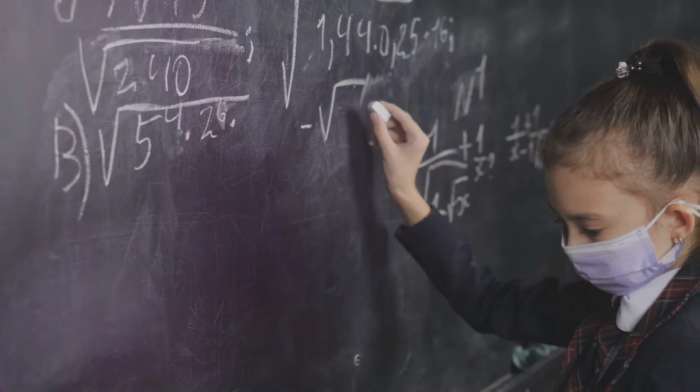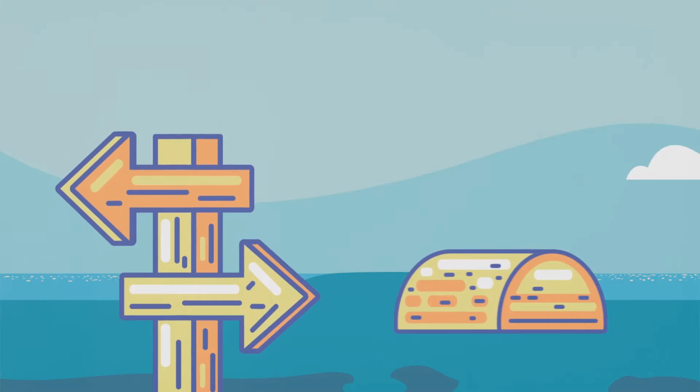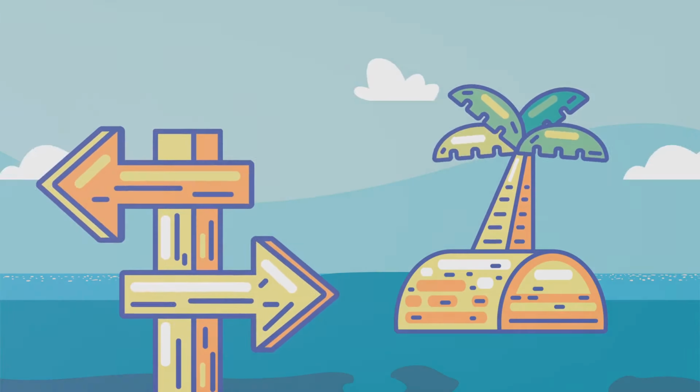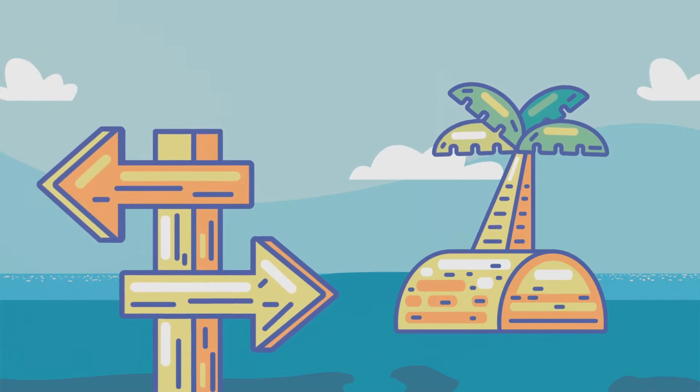The basic rule is this. When you multiply two negative numbers, the result is always a positive number. But why does this happen? Think of it like this. Two wrongs don't make a right. But in the wacky world of math, two negatives definitely make a positive. It's like reversing a reversal. But why is this the case? Let's dive deeper into the logic behind it.